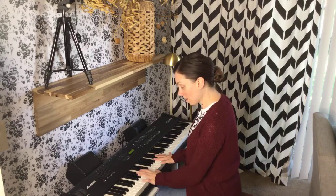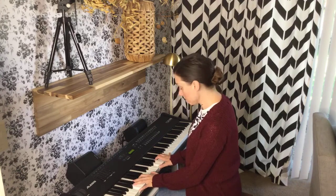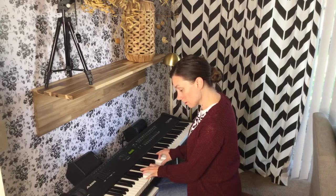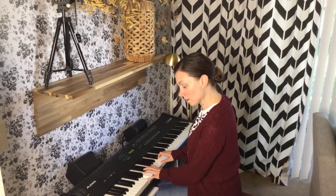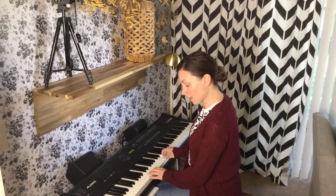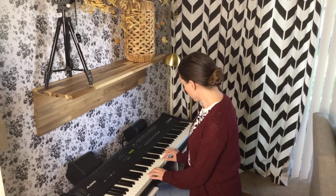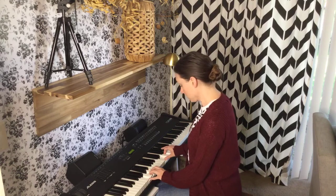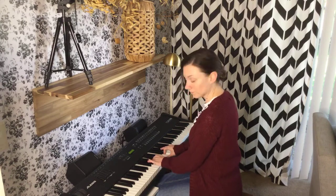Let's see. So it's 1 3 5 on my left hand, and then let's see, 1 3 4 5, 7 flat is G, the 3 flat is, oh yeah, there we go.